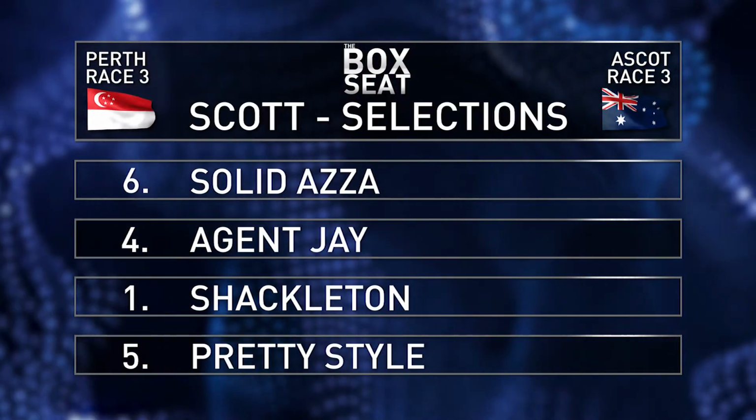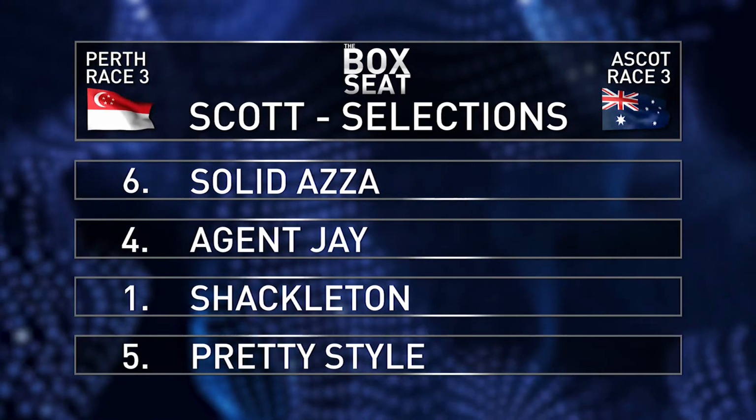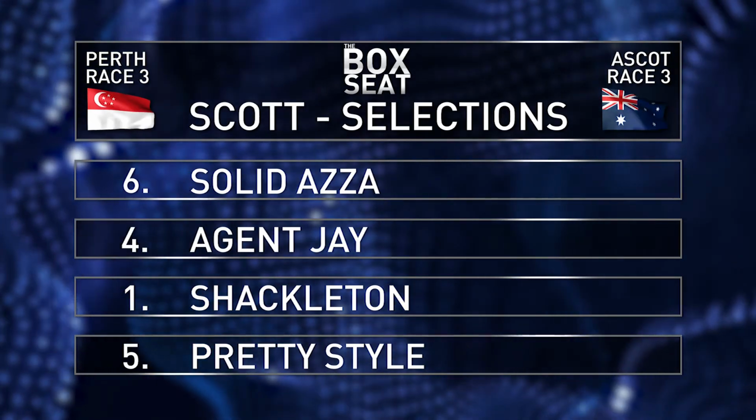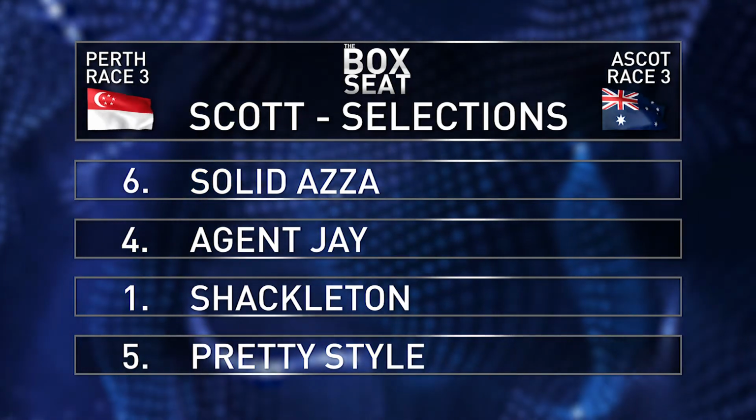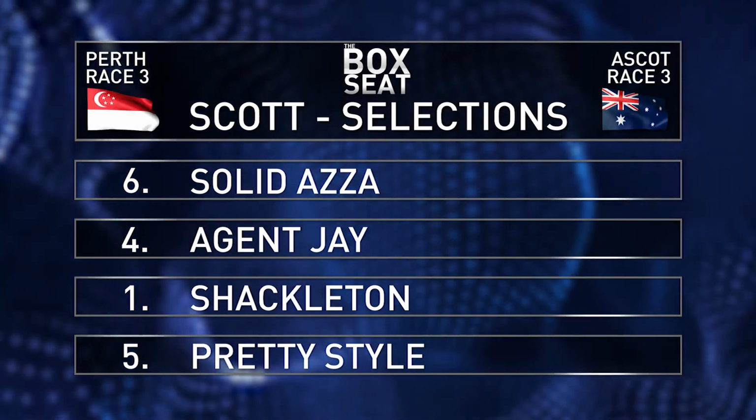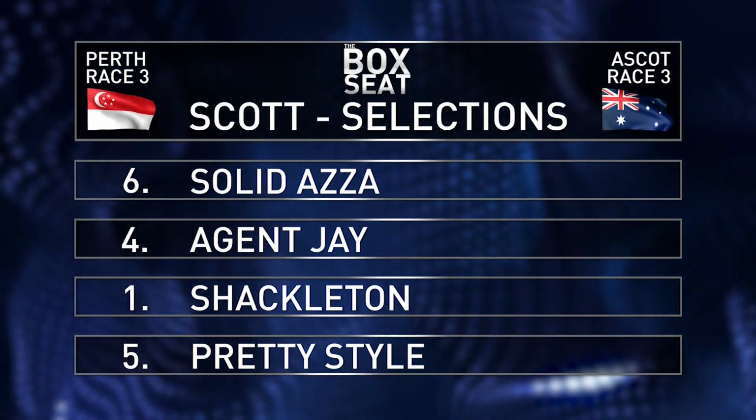I then went to number 5, Next Best Pretty Style, who, if I hadn't watched her trial, I probably would have tipped, but I was just a little bit of a query on whether or not Jason Whiting was dinkum on her. My numbers in race number 3: 6, 4, 1 and 5.